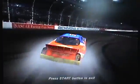A little fun short track night racing at Richmond. Oh my goodness, that was not an easy win, that's for sure. I think that was my toughest win of the season. Second toughest win behind Snowman, actually, in Infineon.